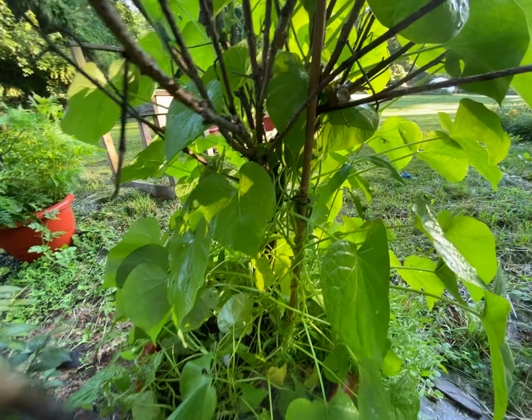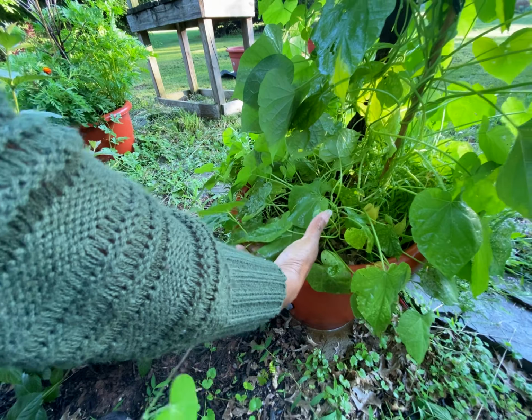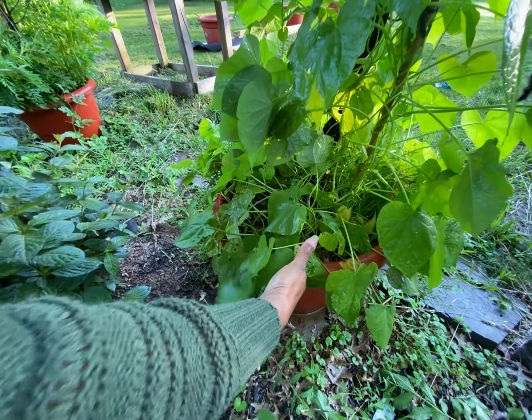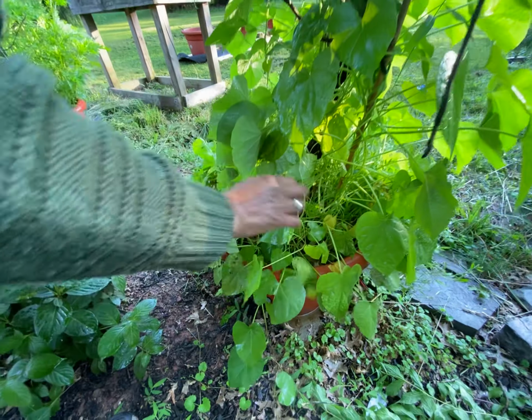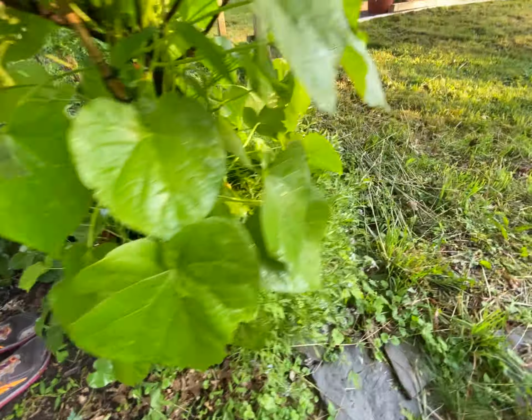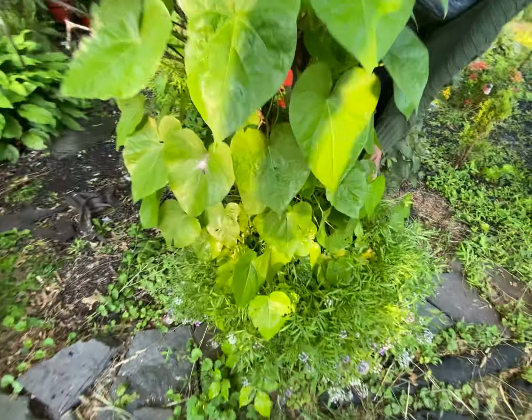Now in the front of this pot is alyssum. I'm not sure how to pronounce that. Alyssum is in the front, and in the back of this pot, I have my tag, is Morning Glory, which is the one that's winding around. So that's going to be pretty.